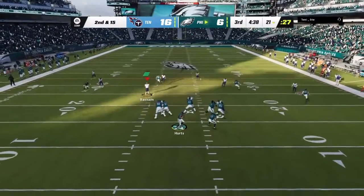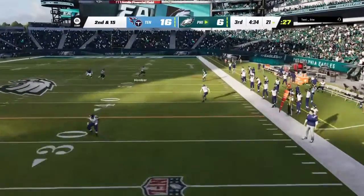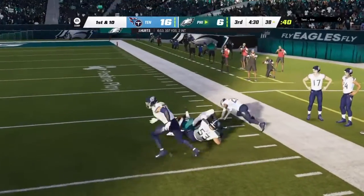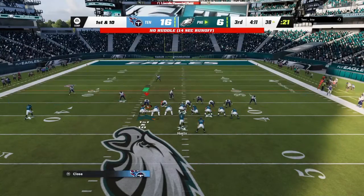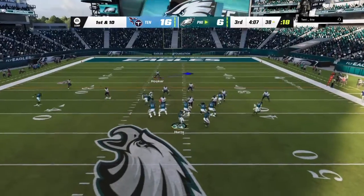And I'm pretty sure their friends from the defensive side of the ball told them exactly that, because those guys, the stop troops. He's got a man, complete. And the tackle is going to be made at the 38. So how about that for a chain mover? They're all the way down inside the 40 now for 1st and 10.